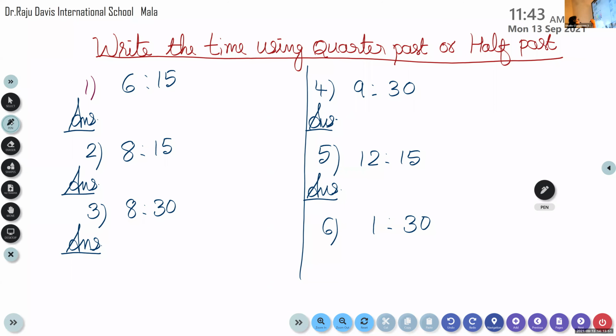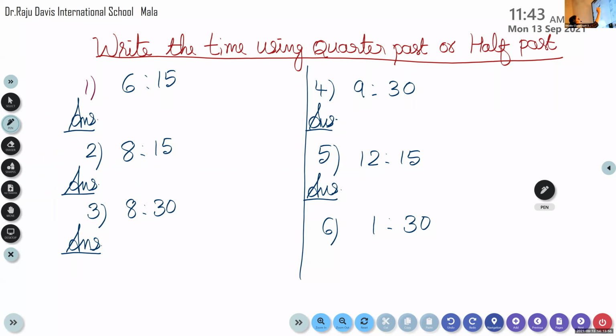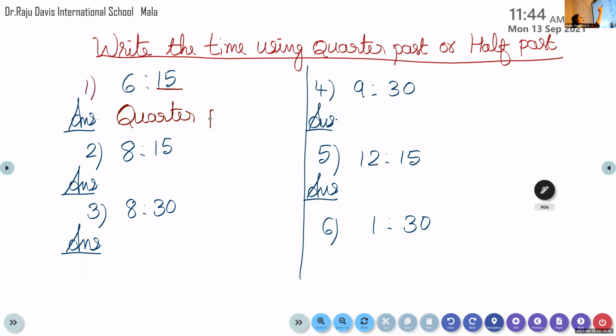Two problems I will just do for you. First one, it is 15 minutes. Since it is 15 minutes, it is quarter past 6. If it is 30 minutes, you have to write half past. And the hour will be same, no changes. Okay, rest of the problems you do.